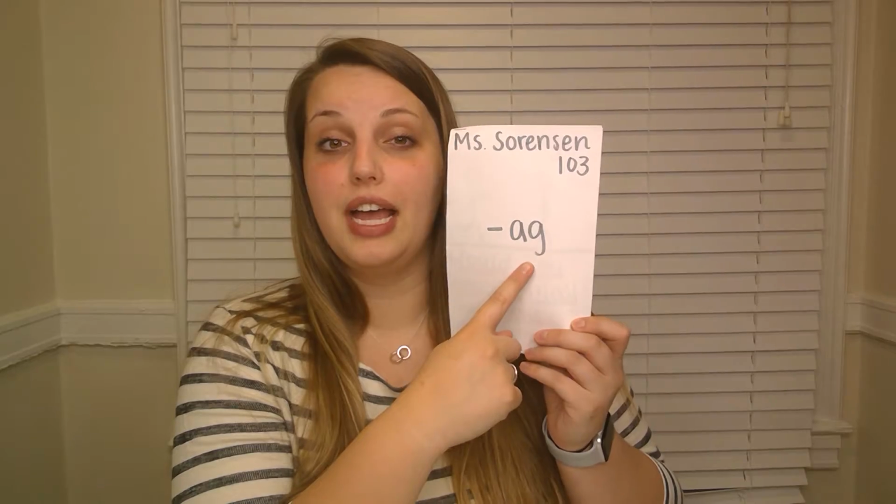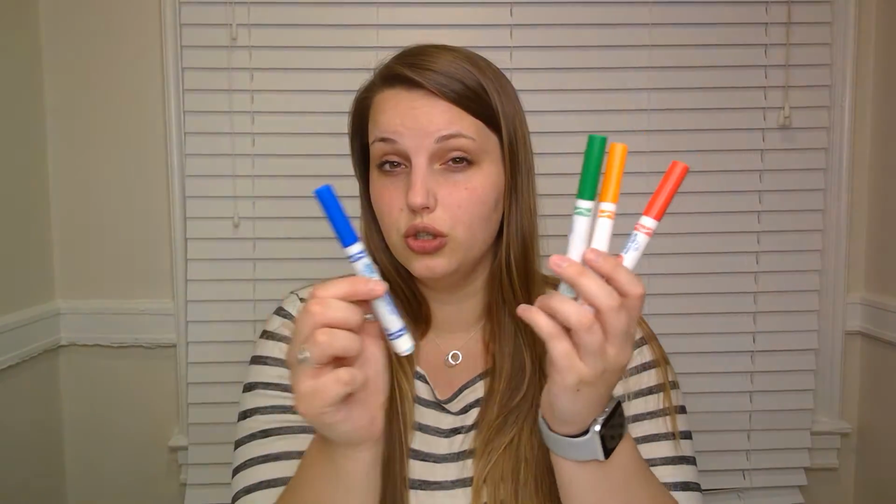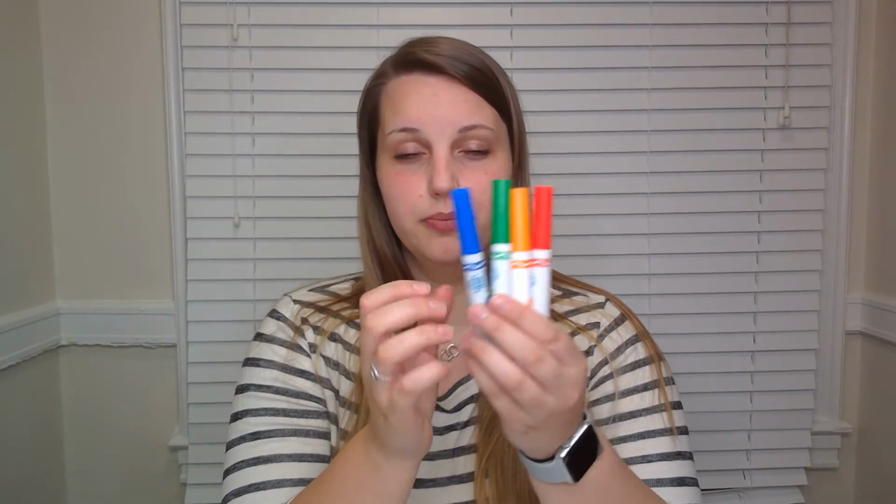Okay, so we have our ag word family book out, and then kindergarten red, first grade orange, same as yesterday. We have one third grade green. We also have two fourth grade blue words.